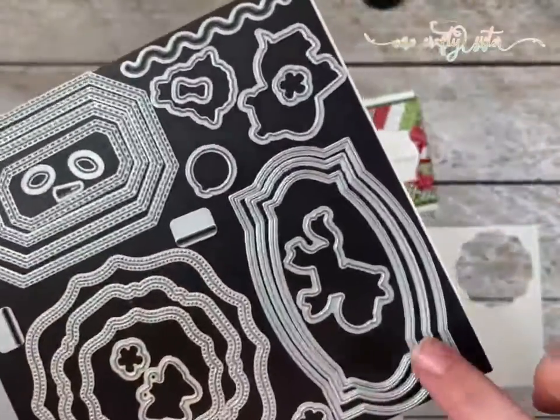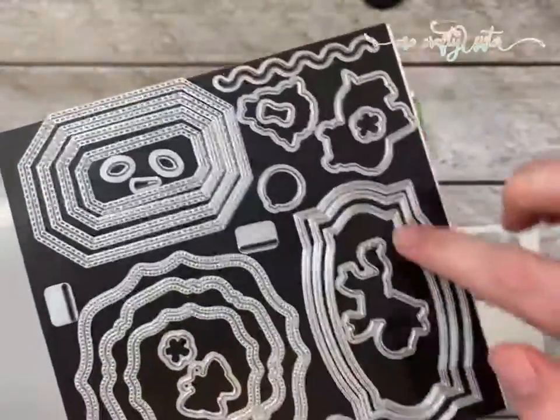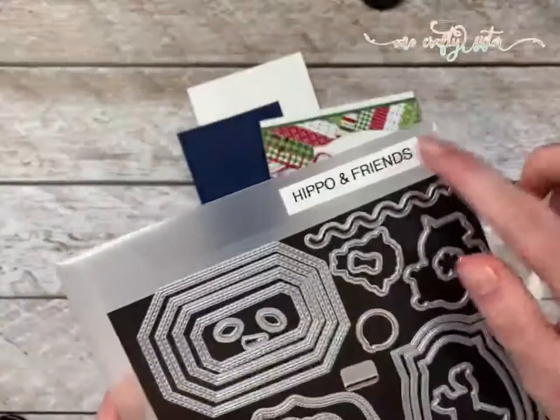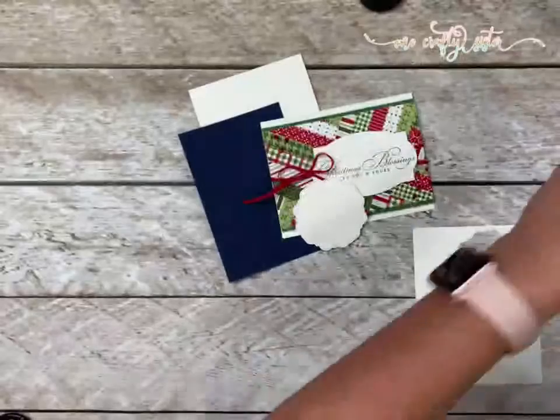These are not stitched here, but they are embossed. So you have like a little embossed edge around it. Okay, so these, the Hippo and Friends, are a wonderful set of dies for you to get.